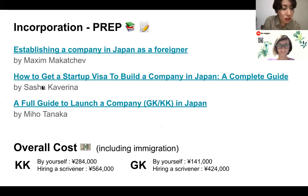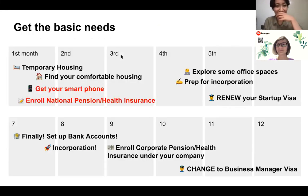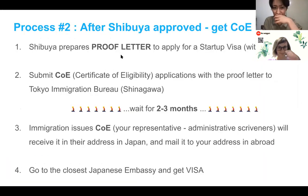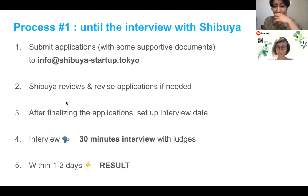Sign up. Yeah, that's me. So send a ping to me at the info address at Shibuya Startup Tokyo, I guess, this email address. Or here, I'm sharing the link to the website again. You can submit the contact form, if I'm not mistaken, right? Yeah, please use the contact form.